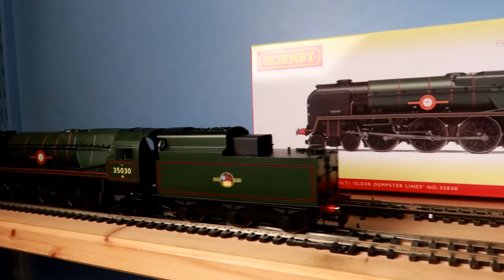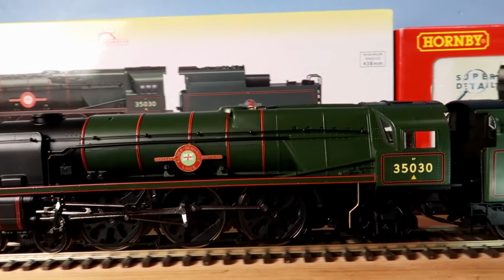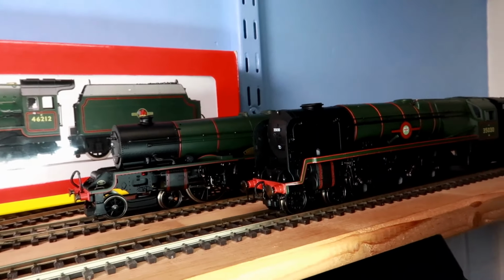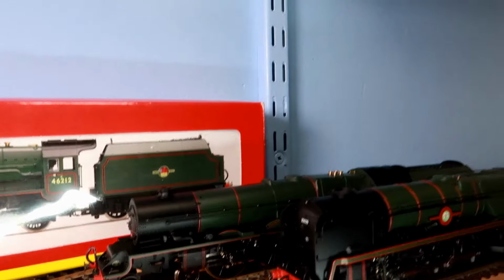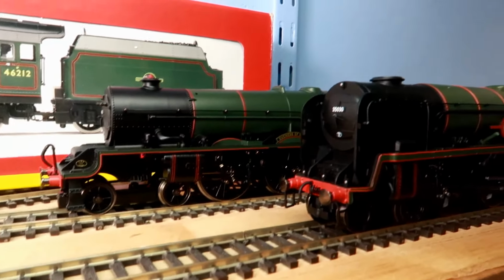I probably will give her a run in, just to make sure everything's bedded in and okay. I'm very pleased. It just goes to show you that the second hand market is worth looking at. You can pick yourself up some proper old bargains. And there are two of the loveliest yet.